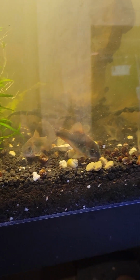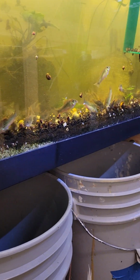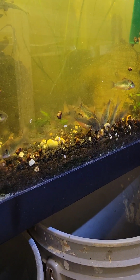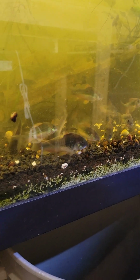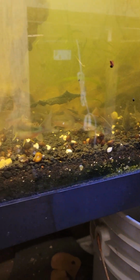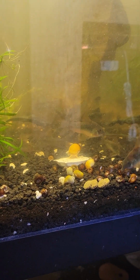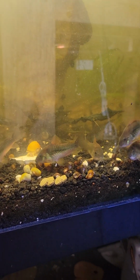There's a big corridor. I just scared them all away, but right, there's another group eating some extreme bottom wafers. I estimate there's probably 300 in here or something. It's definitely over 100, over 200.